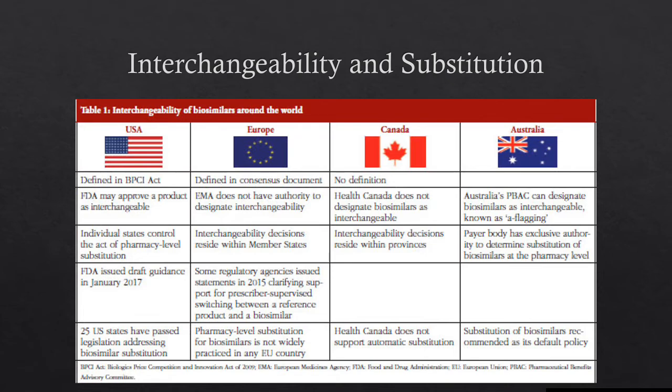Certainly, we're used to this. If you prescribe amlodipine for high blood pressure and the patient goes to the pharmacy, they may well get the generic, at least in the United States, without any communication with the physician. The pharmacist is authorized to substitute it. And so it's long been a question of whether we should have a similar system for biosimilars. In the US, the FDA may approve a product as interchangeable, and then the individual states have pharmacy level substitution control.